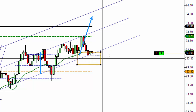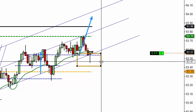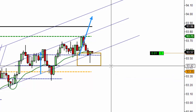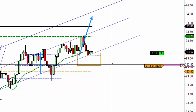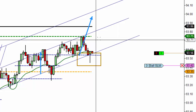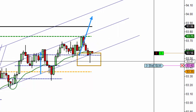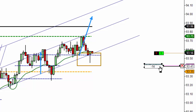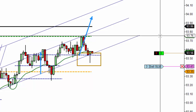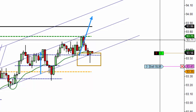I'll put my stop right at 15 ticks below this most recent price action. Price has come down here, and I think this is the bottom of this tight trading range. There's enough room for me to get out here. So I'm at 56, my stop's at 41, and my first 2 contracts are going to be off at 71. So I'm going to put that right here.